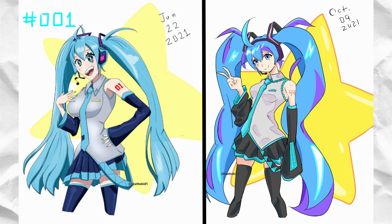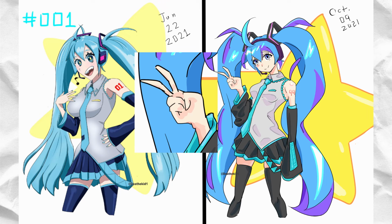The hair, I changed up the hair color. That way it looks a lot brighter and more authentic. The background, I gave the star better contrast and made it a lot brighter. The pose of the hand, I still could work on the hand. The fingers are still not very well defined. You can see that they're a bit scrunched up, but the thumb itself and the 2 fingers that are curled look a lot better.